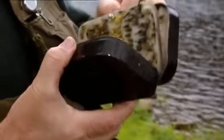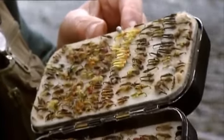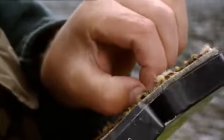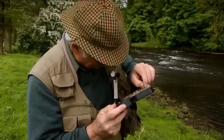So, it's mid-May, and I know that already there's been some yellow May coming off, so heptagenid nymphs are going to be very, very active. There's also lots of baetis still about. So, what I'm going to do, I'm going to put a heptagenid nymph on the point. There's a nice one. Baetis nymph on the dropper.